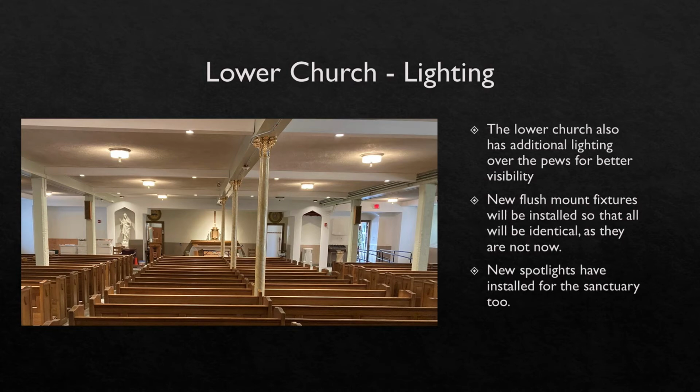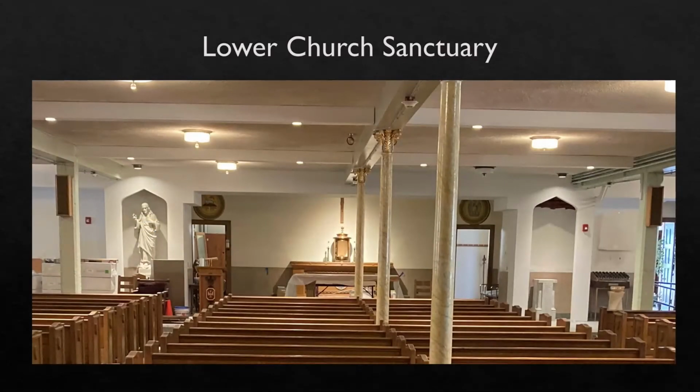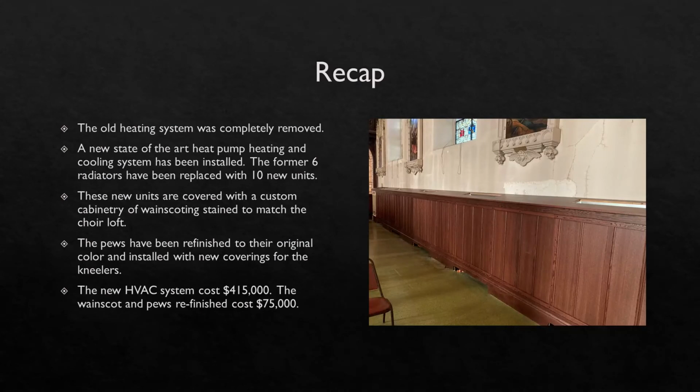It may happen sometime this summer, but we want to get that work done, paint the things that have been done down there, and make it appropriate for worship and a dignified space for us to hold our services there. So we have the new wainscoting, we have new pews in the upper church that have been refinished, and then we also have the lower church and the design for that as well. So we've done a lot of work. All of this work, as I've mentioned in church, has been paid for, and we're delighted for that.